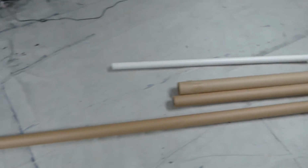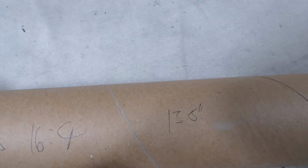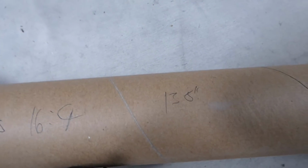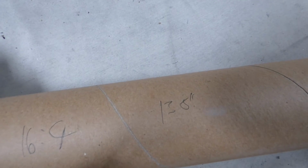Now next, if you decide you're going to move up to a bigger screen, which is 150-inch, which I've done these already too, we do these now. It's 150-inch, 16:9. The length of this is 135 inches. This is not going by UPS. United States Postal Service will not ship this. It's too long. They won't do it. It has to go by freight.